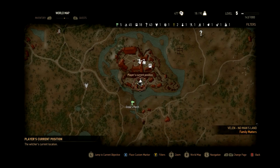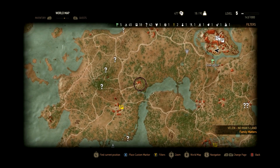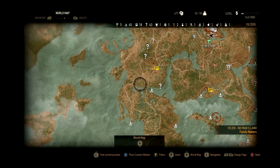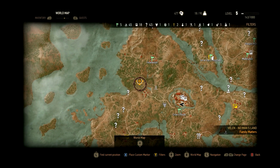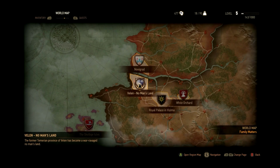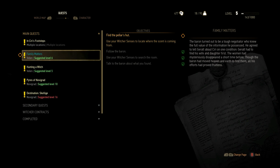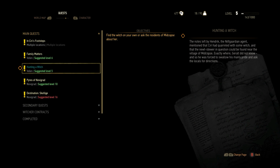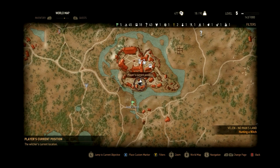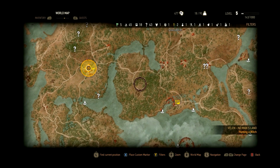Okay, let's check the world map here. So it looks as though we can continue with our original quest, and I was right. There are a few of the markers here, not necessarily on the way, but this is the Family Matters quest, which right now that's what's tracked. If we take a look at Family Matters, it's suggested level 6. Hunting witches definitely should be done first, so we're going to do that first, even though it goes off a little bit of where we currently are. So that is right there.